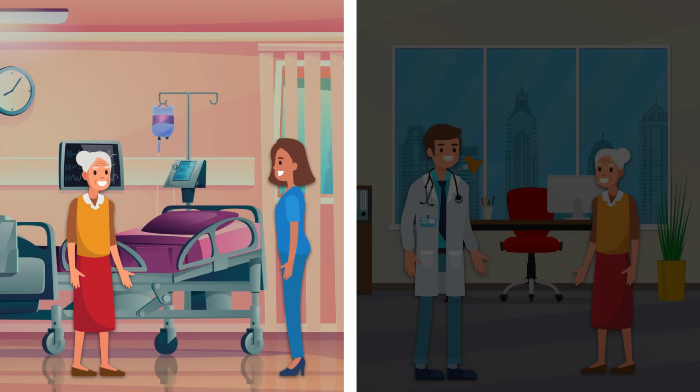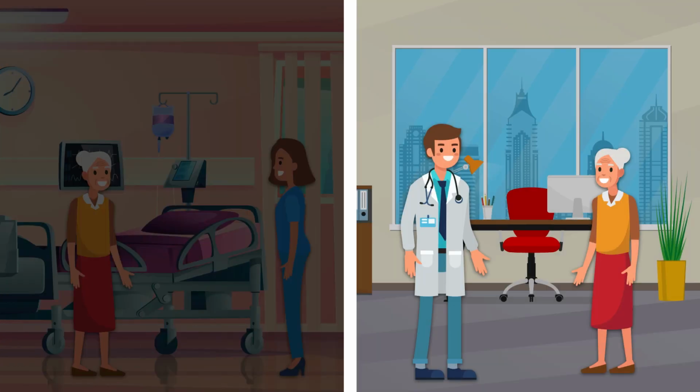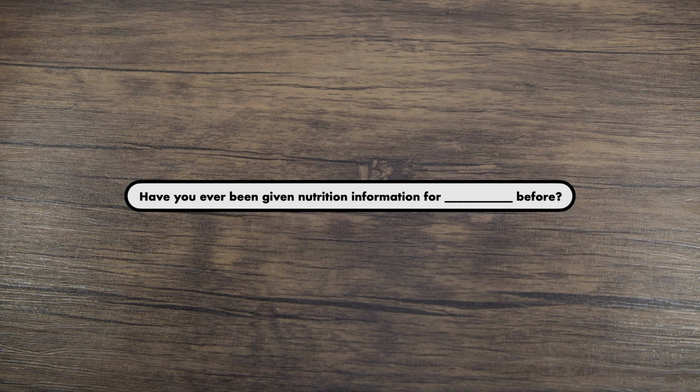In the first scenario, you're keeping the ball entirely in your court. The patient could have learned about the sodium content of foods a dozen times, but you wouldn't know it, and they may not speak up. But in the second scenario, the ball is quickly put in the patient's court. Almost immediately, you get the chance to assess their nutrition-related knowledge, which helps you to meet their specific needs in the session. The patient's reply to "Have you ever been given nutrition information for blank before?" dictates how the conversation moves forward.